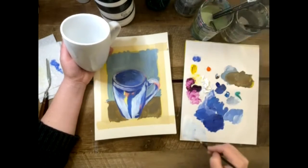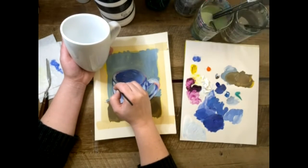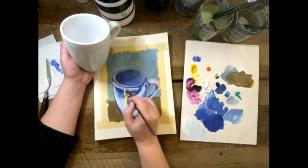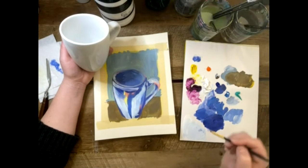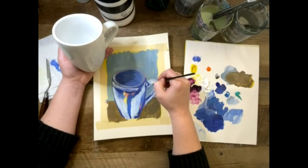And again, if you don't like seeing some of the texture of your paintbrush, just try putting a little bit of water on it or medium. And that'll help it flow a little bit smoother. But you can play with those brush strokes and what you like to see.